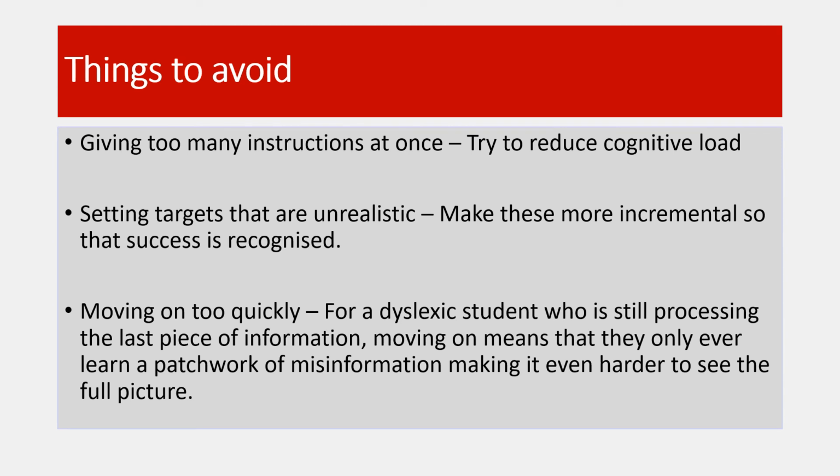So, things to avoid. Try not to give too many instructions at once. This increases cognitive load and it's really difficult for people to process if they're trying to process actual words because the automaticity of recognizing phonics isn't there. Having too many instructions at once is going to make life really, really difficult. Set targets that can be achieved. Break things down into small stages so that success can be recognized, and you may not have achieved the full target, but you've got all the stages there.